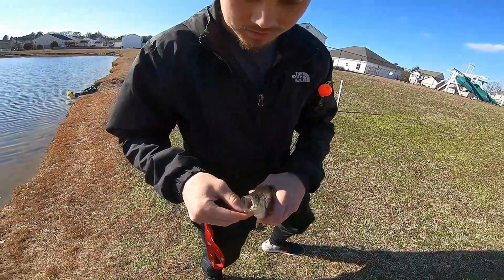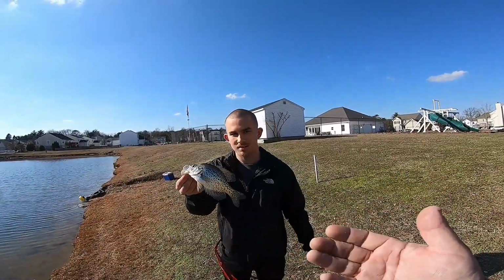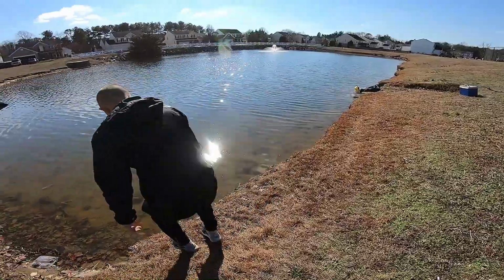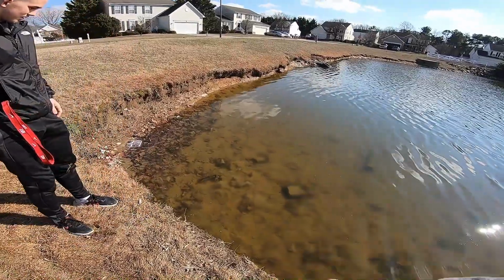There you go. All right, so we got the nice looking crappie, guys. Maybe, I don't know, about 6-7 inches, but it's a first for him, man. So congratulations, Tony. Go ahead and put your fish in the water and give it a good old release. Hold on, I'm gonna come over here and send that crappie on its way. And she's gone, guys. Whoop, he's swimming around in circles.